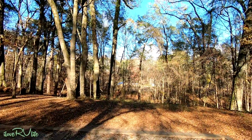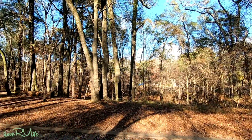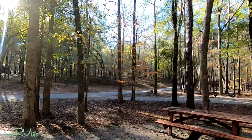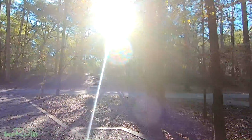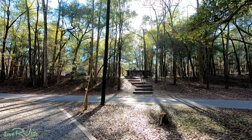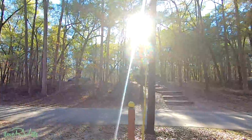But this is what they call the Riverside. Gosh, it's quiet down here. Again, I got the whole place to myself. It's just amazing. Now, if you'll notice, right up there at the top of those steps, I got bathhouses everywhere, and every bathhouse has at least one washer and dryer. That makes it kind of nice, doesn't it?